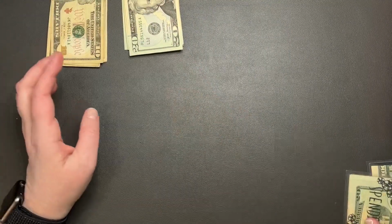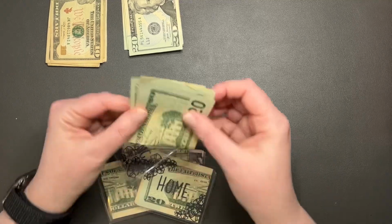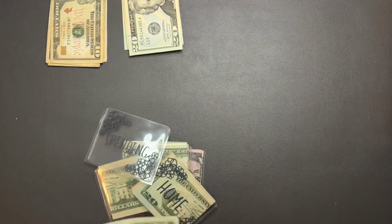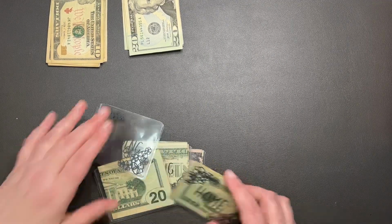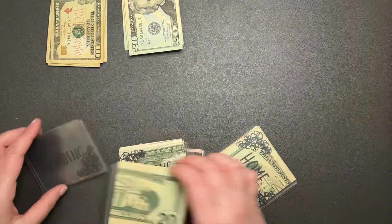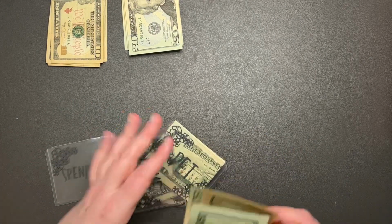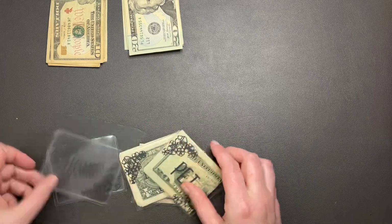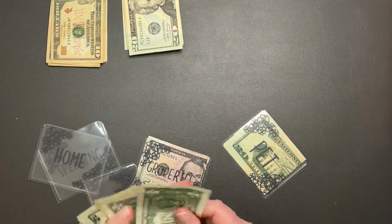So we're gonna empty out some. I need to empty out all the spending, and this needs to go to the bank. So we're gonna put that to the side so we don't get it mixed up. Pet needs, we need to do home as well. Pull that out. That should be empty. Eating out, groceries. I am going to see here.